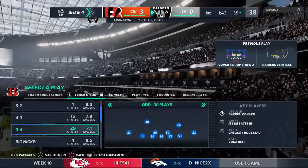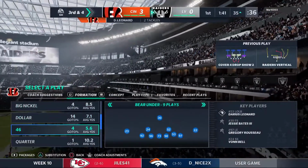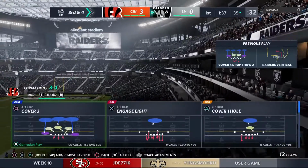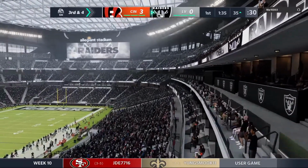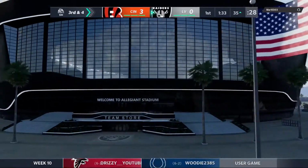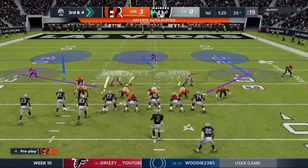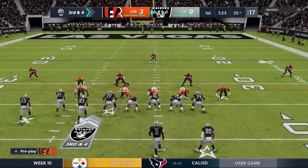And he gets this to the 35. Good for a gain of 5. Brings up 3rd and 4. Here's the 7th play of this drive. This is 3rd and 4.